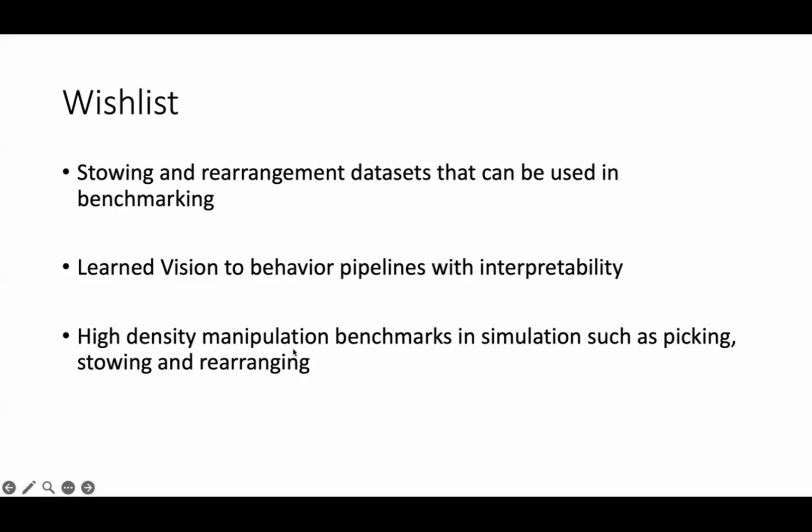And the last one, and we were talking during coffee chat as well, is the simulation space for high density manipulation benchmark tasks. As you saw, those images don't look anything like a bookshelf or the organization in that. The diversity of items is quite high. So I think these are my 3 areas that I would love to see more researchers invest in.